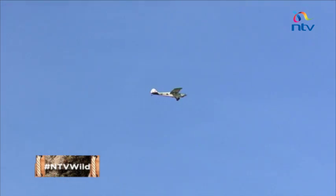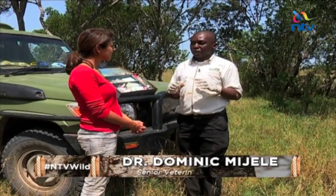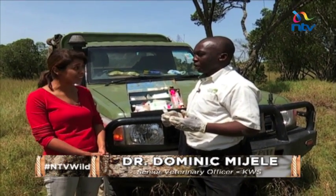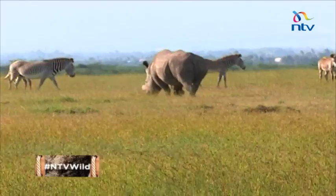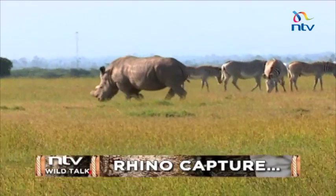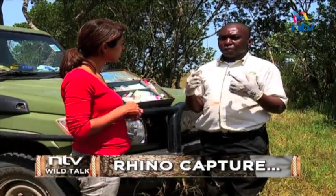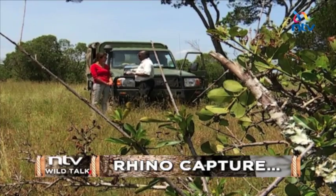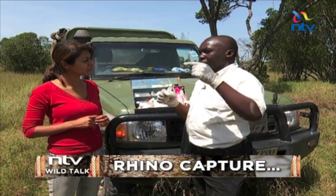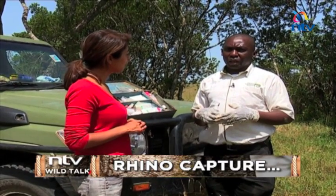And if it disappears with the dart on it, there's a chance that it might go down in a place where we are not seeing, and that one we can lose the animal. Gosh, so that can really be fatal. Yes, and also when the temperature is too hot, like now, after 11 o'clock, we don't dart animals, because the drug we use will affect the thermoregulation. Once the thermoregulation process is affected and it is hot, the temperature can get too high.